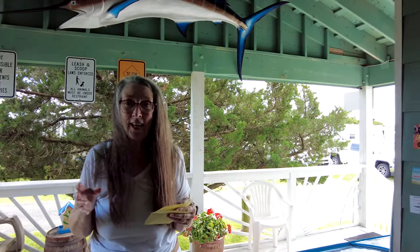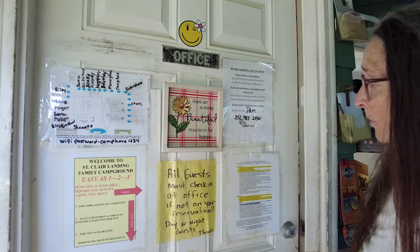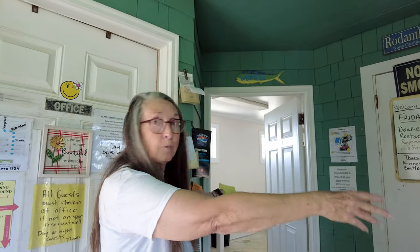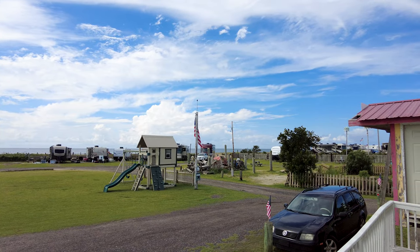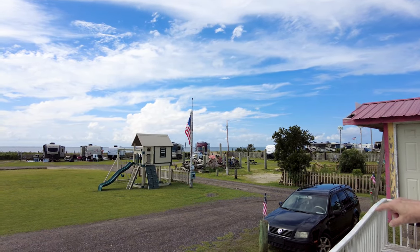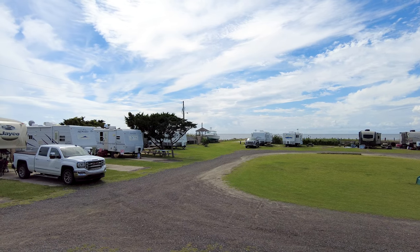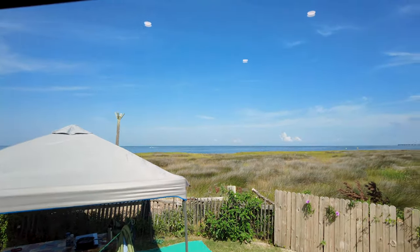Check in and check out is at noon. There's other information on here you might need. We have the showers, the men's and the women's. We have showers and toilets. That's a community fire pit right there. Everybody can use that as a fire pit. On the right-hand side, a big boat, precarious steps going down into the water. That's the beach back there. View from a window.